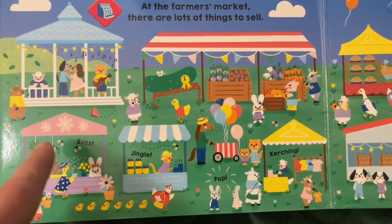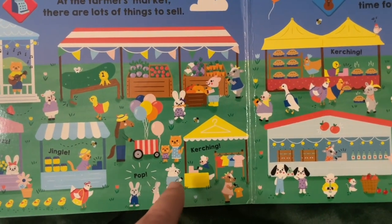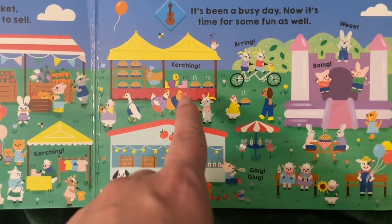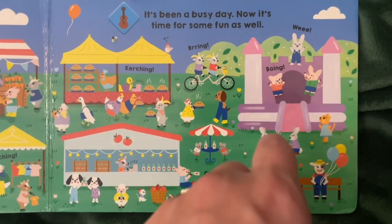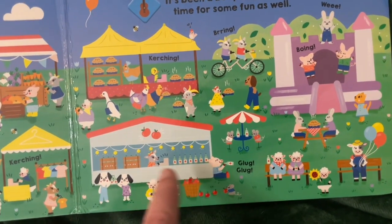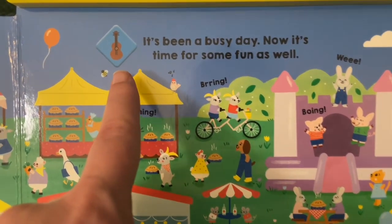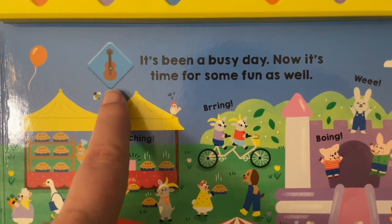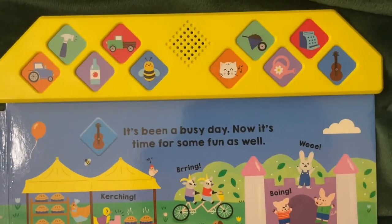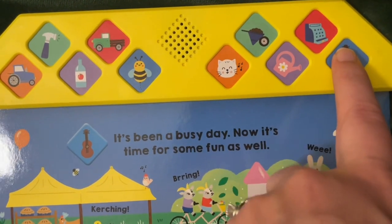Bzzz goes the bees. Jingle, jingle. Pop! Ka-ching! There's another cash register. Ka-ching! There's another cash register. Boing, boing, whee! Glug, glug, glug. Oh, he's enjoying the apple juice. This is so fun. Can you find the instrument? This could be a guitar or a ukulele. Can you find it up here? Here it is. Push the button.